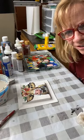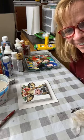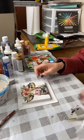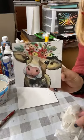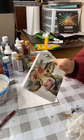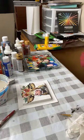She has a sweet personality. She would. The Wisconsin State Fair. Oh, yeah. Hi, Rose. Thank you. Oh, I just dripped on her. Don't be dripping on the cow. There you go. Look at that. She's not done yet, though. All right.